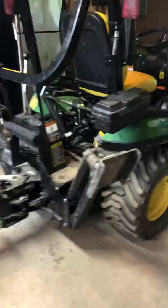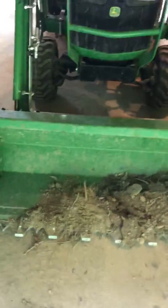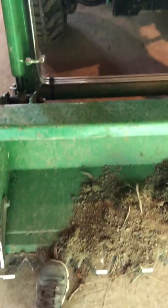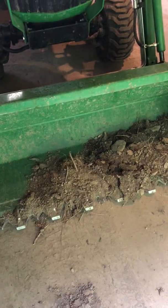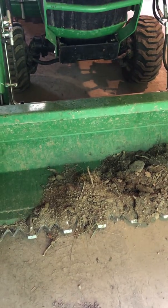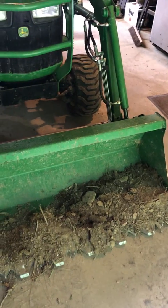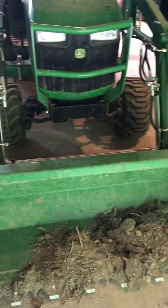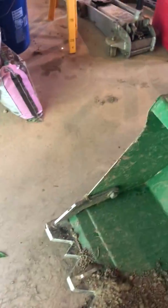I'll get into a couple different things. Like I said, I'm making this video because I didn't really see anything that I was interested in on specific things for what I was going to use it for, but I added this BX tooth bar. These are great, basically for clearing brush or anything like that. They're very sharp, so be careful around it. I do have a couple scars on my calves from accidentally backing into it. But a tractor of this size, I would highly recommend it. I think it was only, I don't know, maybe a couple $100. It's just 2 bolts, basically, that go in on each side.